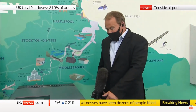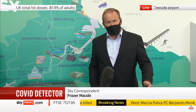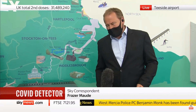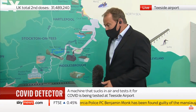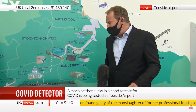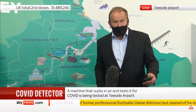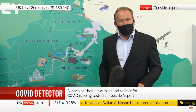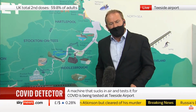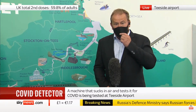Well, this is the machine itself. It's cost over £1 million to develop, with funding provided by the government through Innovate UK. And it really is an incredibly clever piece of kit. It's sucking the air in, circulating that, testing the air molecules, testing for pathogens, and in practice here at the moment during this trial run, it's detecting any indication that there is COVID in the air.